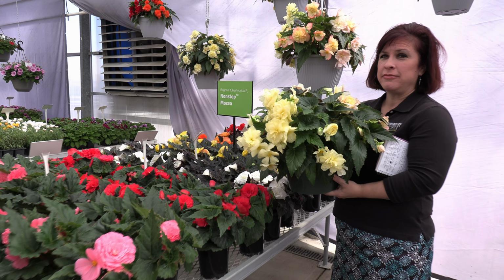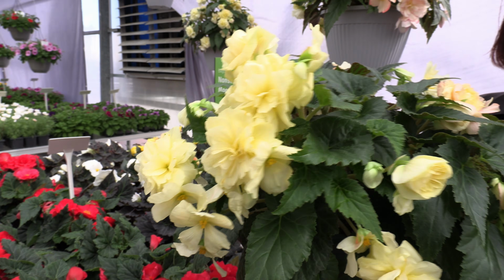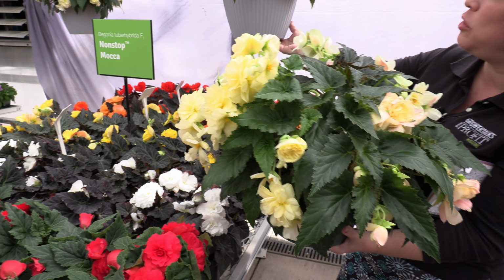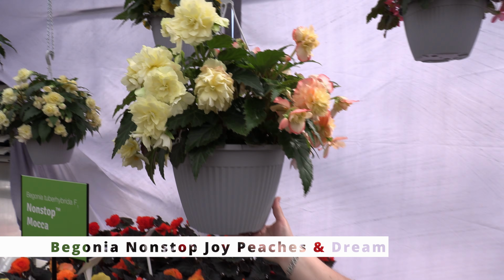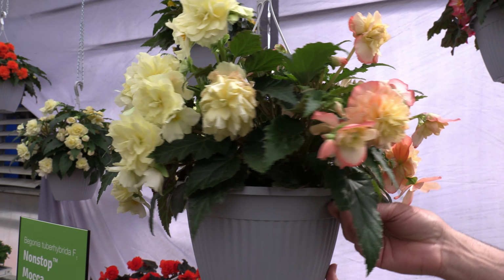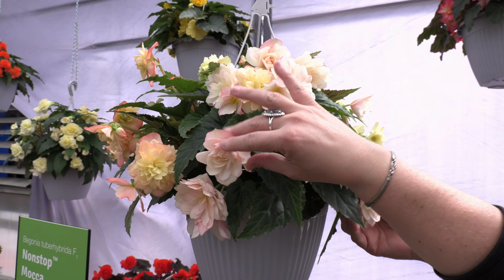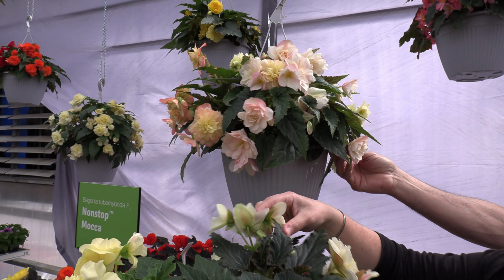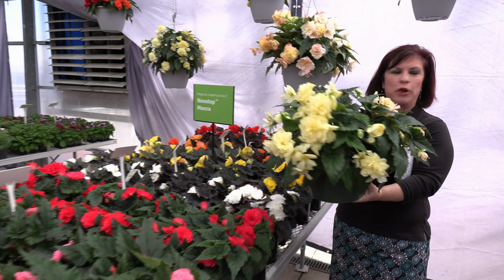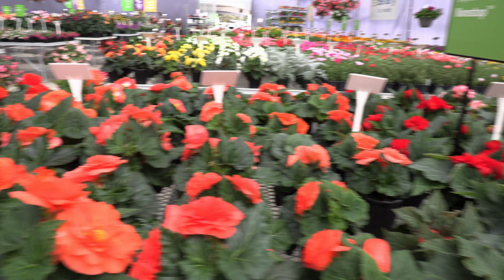Tell us what that one is. This jazzy one is Nonstop Joy, joy being their hanging basket types. You see this one in the pot, and this is also Nonstop Joy, called Peaches and Dreams. The idea is all the colors you get in the variety of plants: cream, light pink, there's even some green in this one. So that's Nonstop Joy, the hanging basket type, Peaches and Cream.